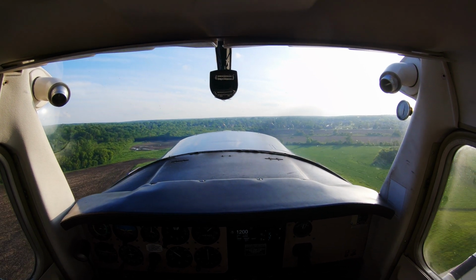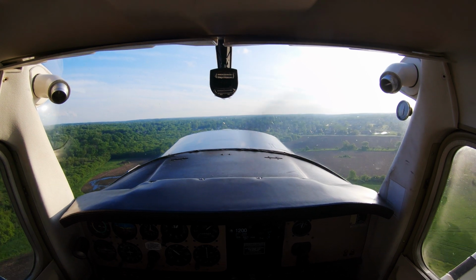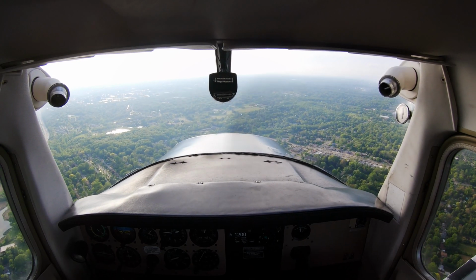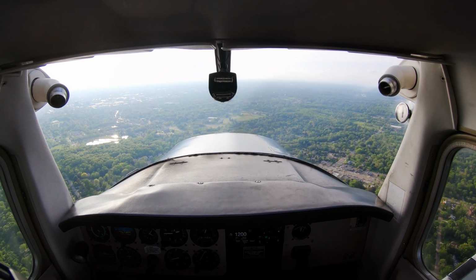Cherokee 98 Foxtrot, number 2, Cessna traffic on a 2-mile final. Number 2, behind the Cessna on final, 98 Fox. Traffic in sight, 14 Bravo. Cessna 14 Bravo, roger.